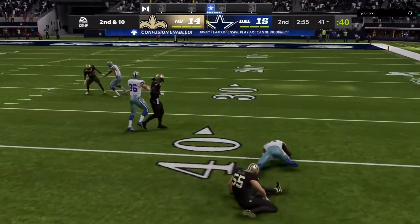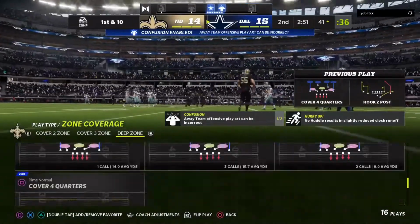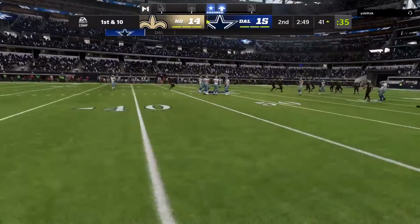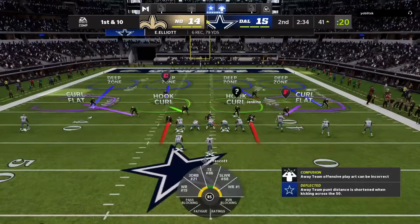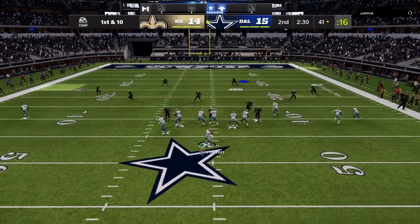Dak dropping this one off for Zeke and taking it across midfield and just shy of the 40. And with that completion, he's now north of 200 yards here in the first half. Boy, a tough start for the secondary defensively. It is, and it's got to put a dent in their confidence.